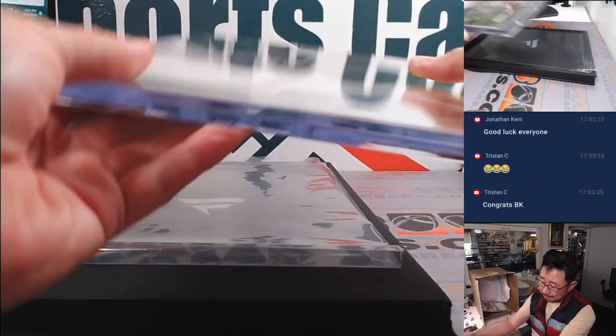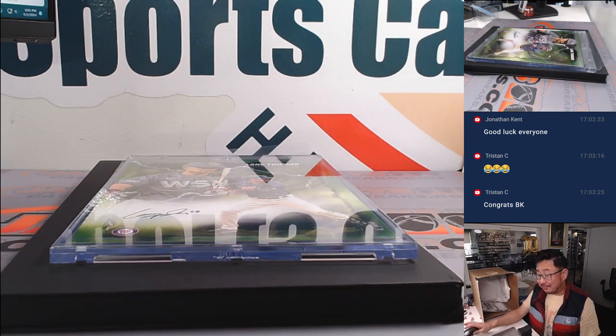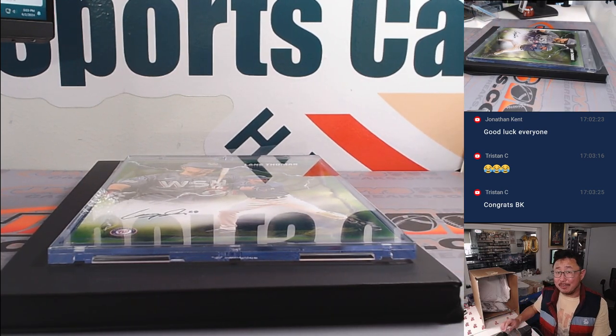2 out of 99. And there you go, gang. Nice stuff. Keep your eye out for more. I'm not sure when or if we're going to get more, but hey, check the website every day, jaspyscasebreaks.com. You never know when these are going to come back.